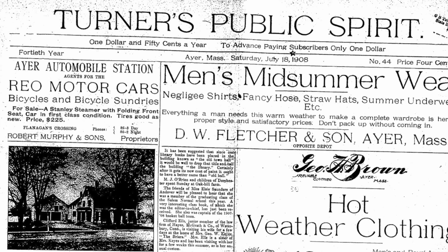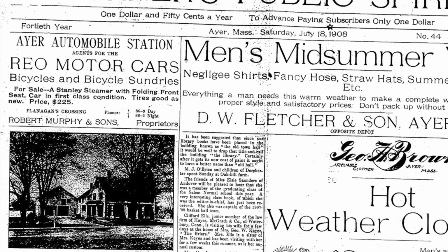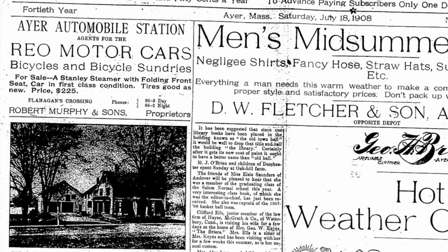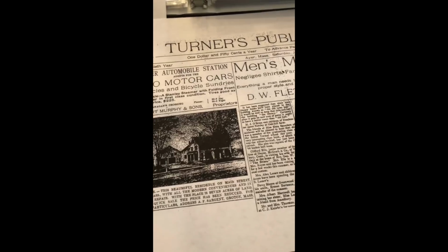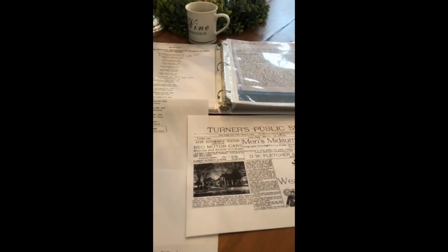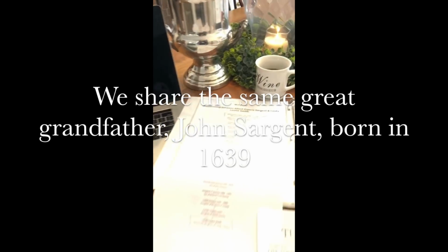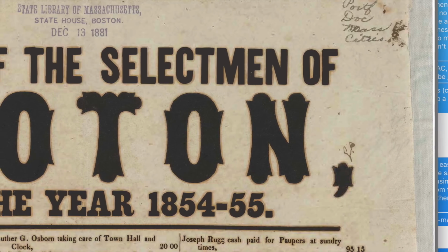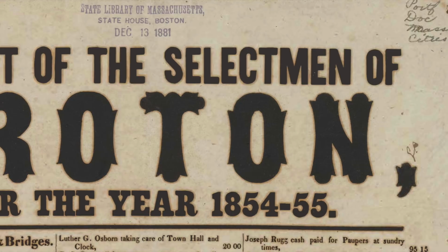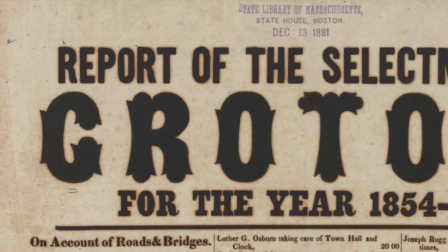Old newspapers. And here it is, the proof that this photo was also used in a 1908 real estate ad. You know what else this proved? That this Albert Sargent who was selling the home, I started doing a little research because I have Sargent in my family. Coming to find out, this is my sixth great cousin, 3 times removed. Figure that one out. But anyway, we share a great-great-great-great-grandfather, and it's kind of neat to find out that I live in an ancestor's home and didn't know it. I also found that Luther G. Osborne, who used to own this home back in the 1830s, made $20 for taking care of the town hall and the clock.